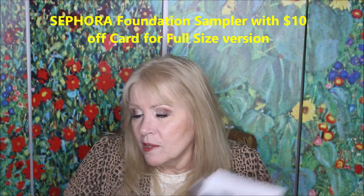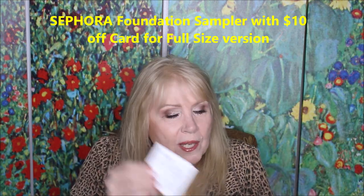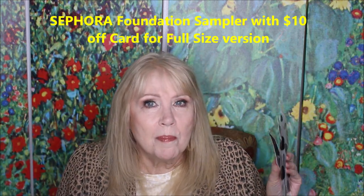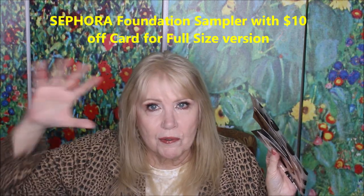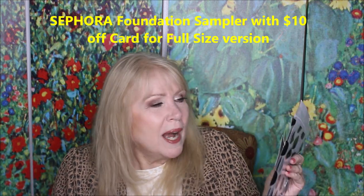I was really pleased with the Fenty that I tried. I tried the Laura Mercier. I'm going to show you the ones that I got in bag number F. They do have, I think, 6 different bags with different color areas or zones. I would have gone just slightly lighter, I think, if I had it to do over.